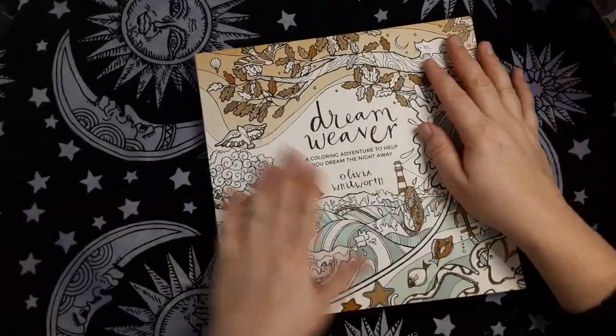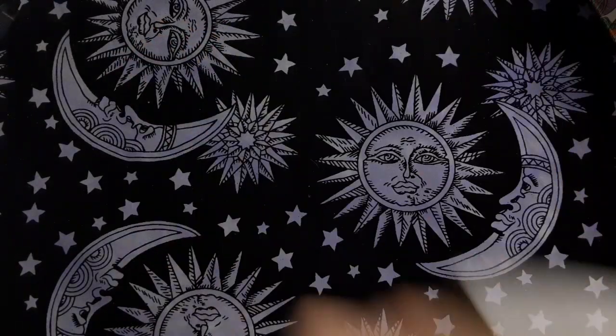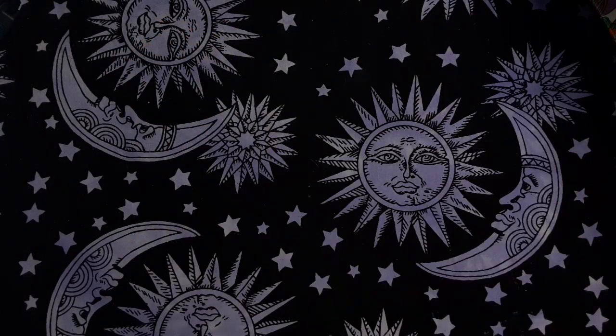I just think it's a really cute book. And I don't know. Maybe you can still get these. I don't think you can, though. I think you have to look for this from a secondhand seller.